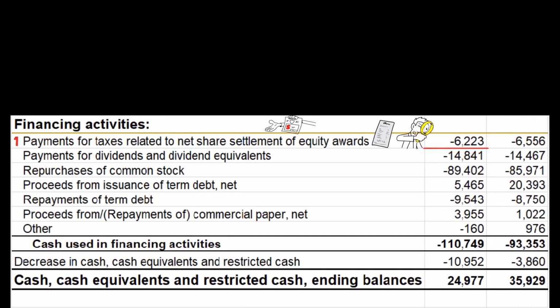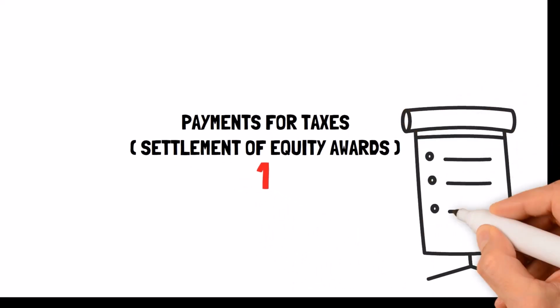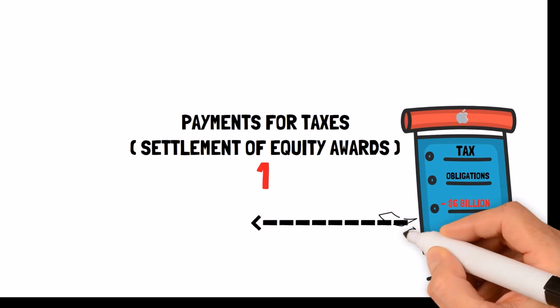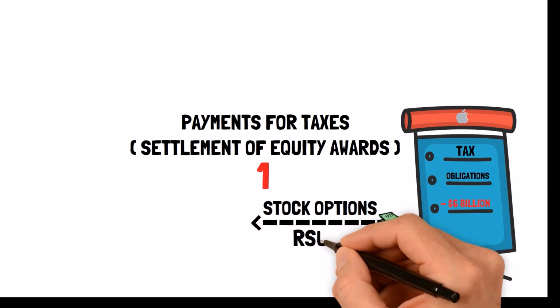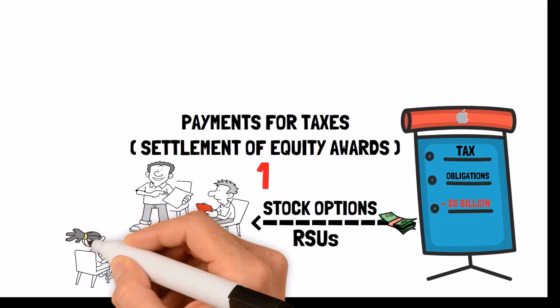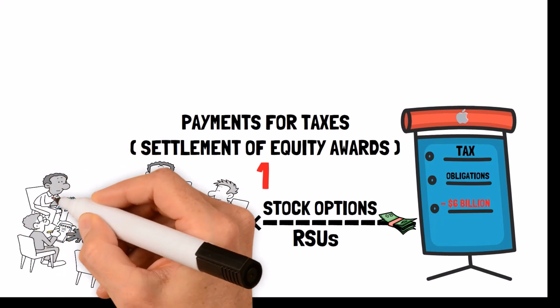The financial culinary delight. Payments for taxes related to net share settlement of equity awards represents the cash a company spends to cover tax obligations arising from equity-based compensation for its employees, such as stock options or restricted stock units. This financial activity sheds light on a company's approach to rewarding and retaining its talent while also fulfilling its tax responsibilities.